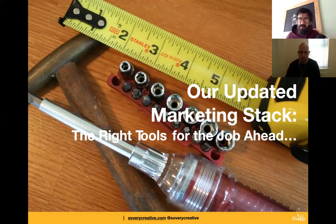So there's I think 16 or 17 bits that we're going to have a look at on the way through here. Some that are more geared around websites and stuff like that, some that are a bit more geared around lifting social media. So hopefully there's a real variety in there.